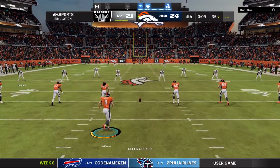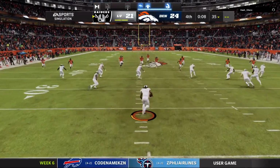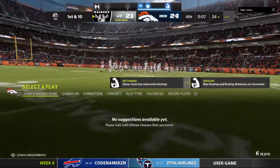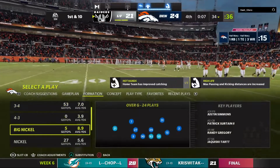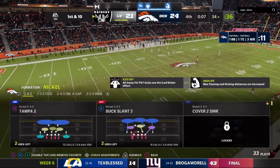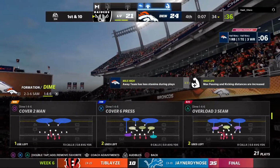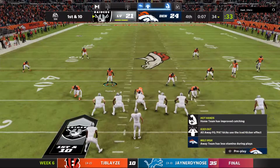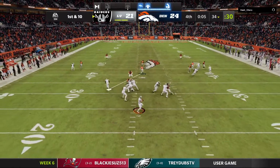After splitting the uprights, McManus to kick it away. Off the squib kick, he corrals it inside the 25. The Raider offense set to get this drive started. So you're right there, but obviously the clock is not your friend. How do you handle this situation?